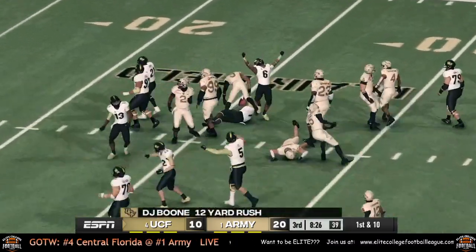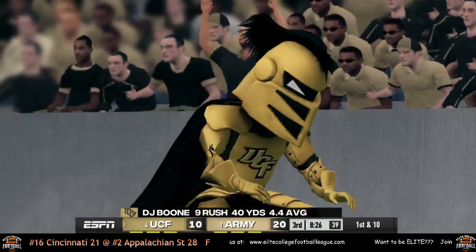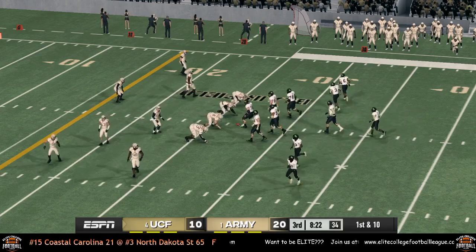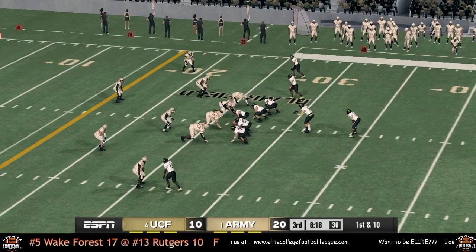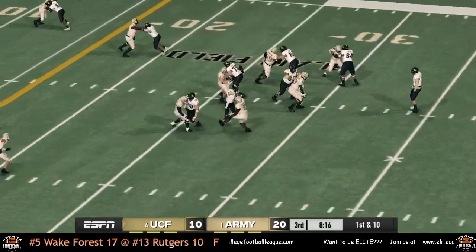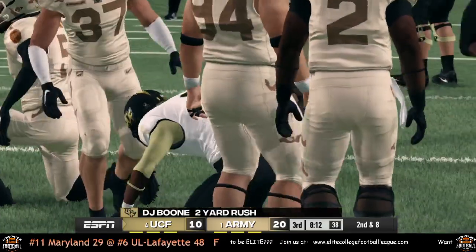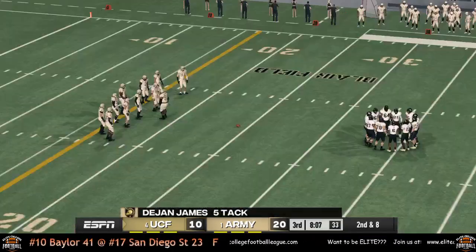They make the stop at the 27-yard line. That's not everyday speed you're talking about with this guy. This is a unique burst combined with a really impressive field vision. From the 27-yard line, first down. Tackle right around the 24-yard line. That makes it second and 8.